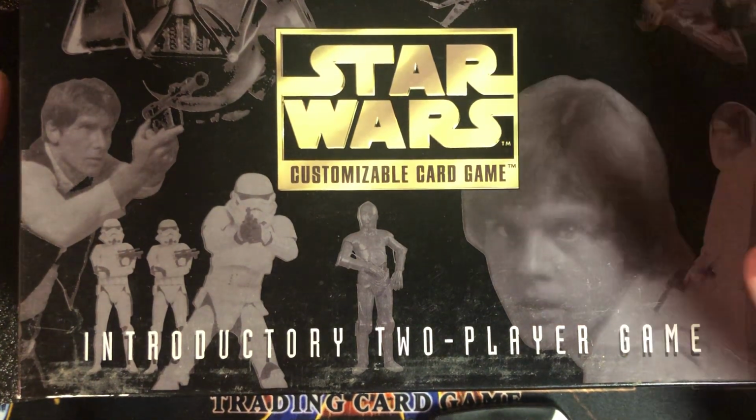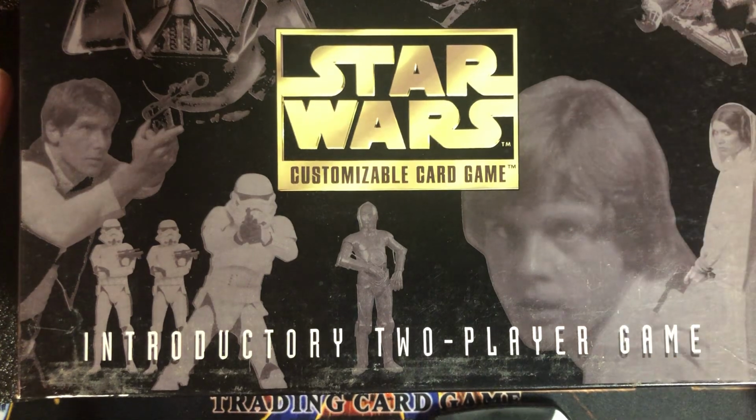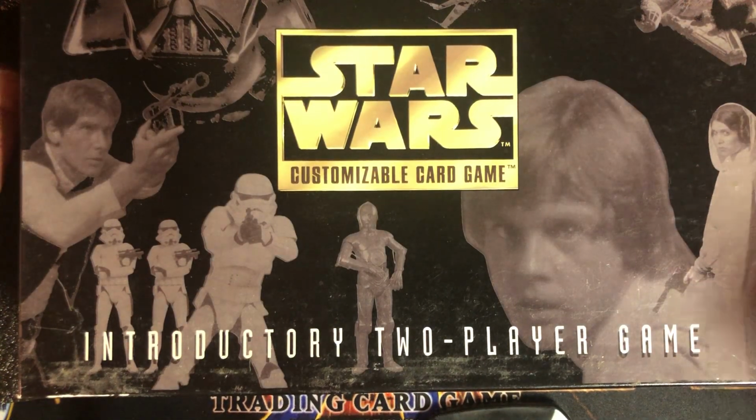And of course, after this game was finished, there was a bunch of other Star Wars games that came out. There was a Young Jedi one. There was another Star Wars one where they tried to refine the rules and make it better, which actually I think they made worse. And then there was a bunch of them. I remember every once in a while seeing a Star Wars CCG.